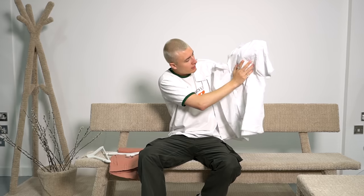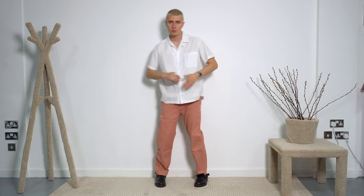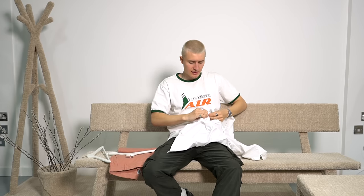Got a pocket on the front here, buttons, and then you've got a camp collar. Boxy fit, it's very simple. It's one of my third pieces because I can wear it with what I'm wearing today and it looks fine. I can dress it up, I can dress it down. And I just liked the idea of a simple white shirt. Basically, that's why we made it simple and white.